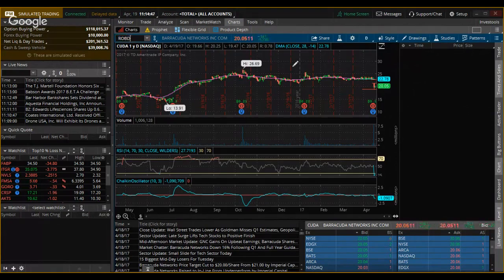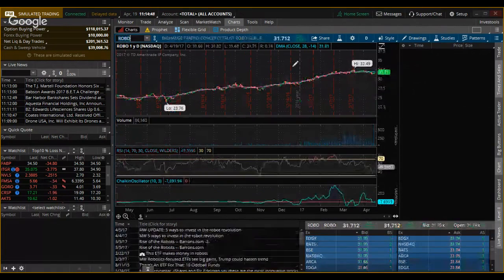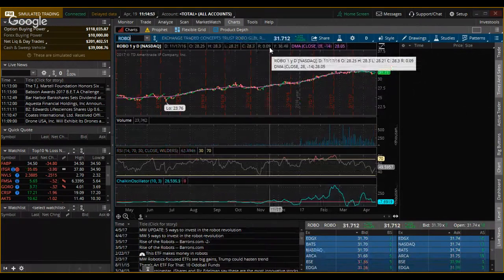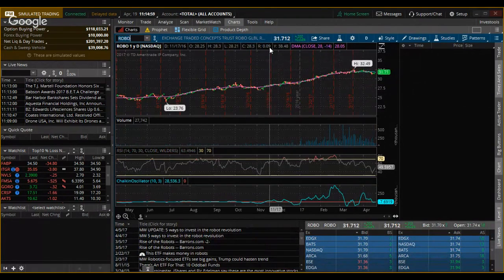Let me check out Robo. This is definitely an ETF that you might be interested in. This is definitely all robots, so automated. So this is definitely cars. This deals with cars. Anything you name it, robot.